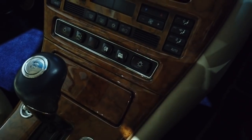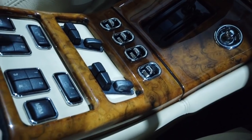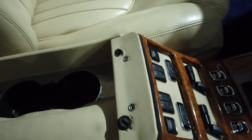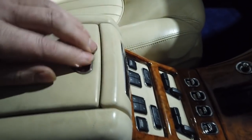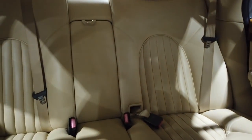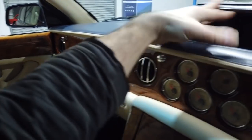Heated all round, climate all round, lots of dials and switches for all sorts. A cubby hole here, although I hate that word, for your mobile phone, for your car kit, your mobile phone. That's how dated we are. Factory fit, slide and tilt, as you'd expect. How often do you get the chance to sit in a Bentley?